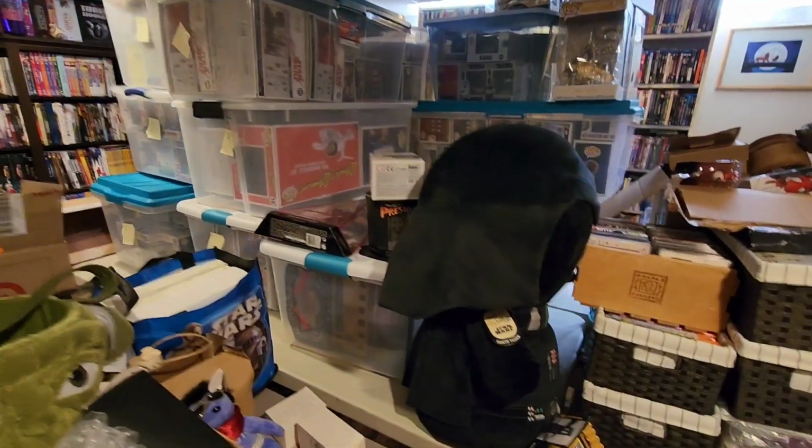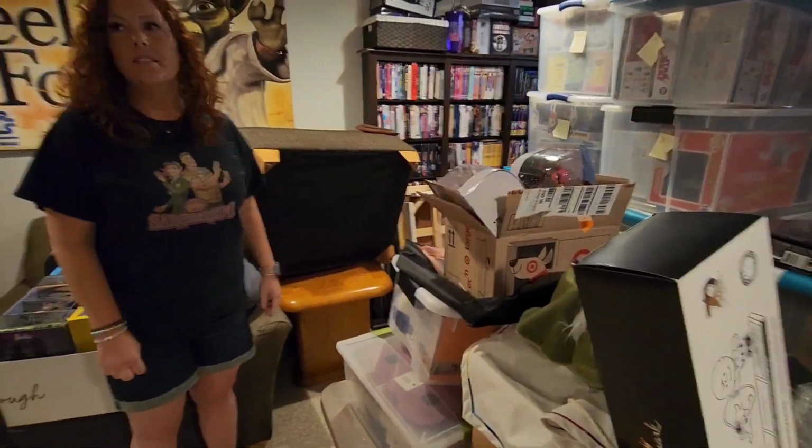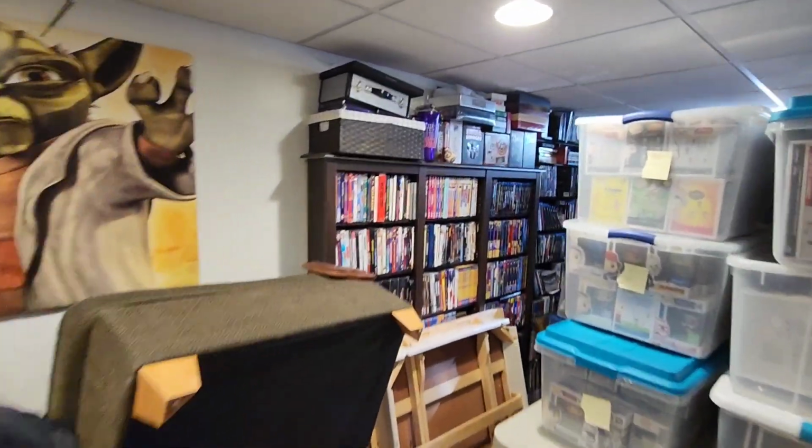And then there's two more big bins of Funko Pops back there where everybody's hiding from the camera. And there's more under the table. Yeah, they were on wheels, right? And if anybody buys DVDs or CDs, there is going to be a ton of DVDs and CDs.